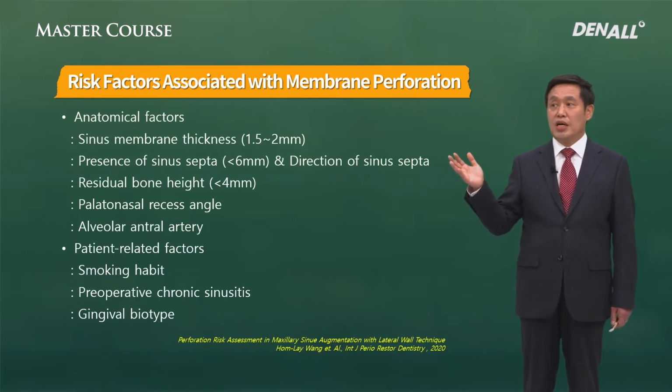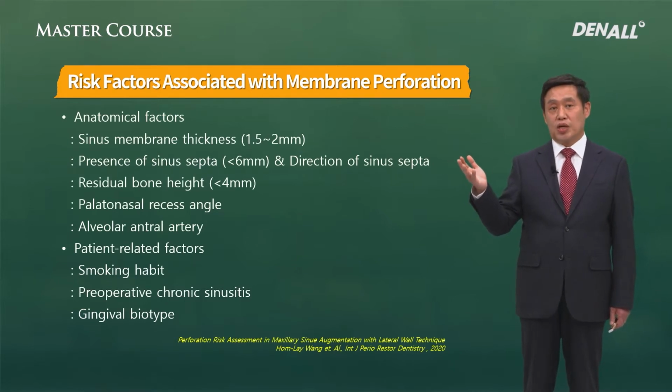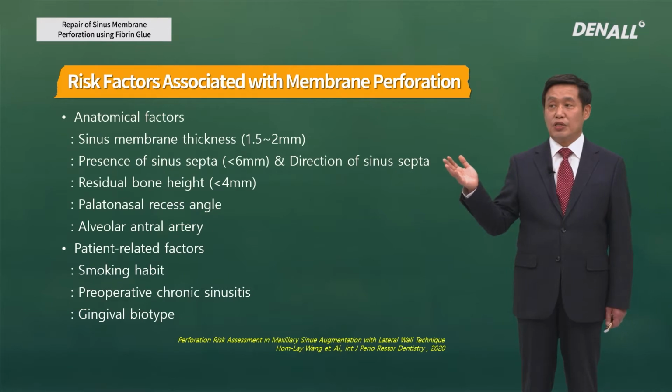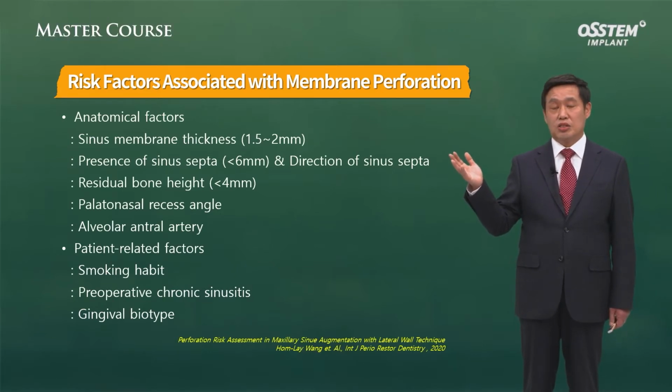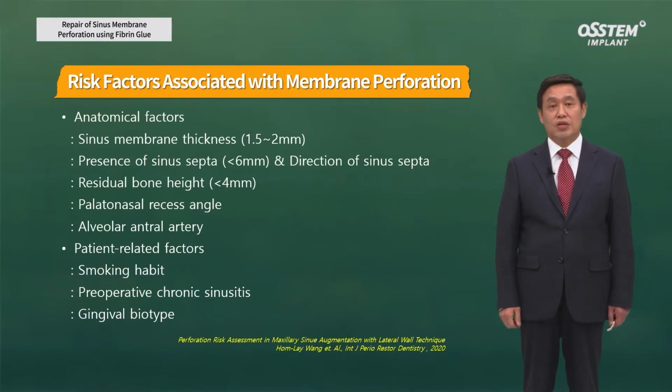If the residual alveolar height is below 4 mm, perforation can occur more frequently. The palatal-nasal recess angle: if it is too narrow, then perforation can occur more easily. Perforation is also related to the alveolar antral artery with anastomosis, which we can observe during surgery. It can lead to many uncomfortable situations because it's related to bleeding. Patient-related factors: most prominent is smoking. Next is preoperative sinusitis, and at times, gingival biotype can come into play. These are the risk factors.